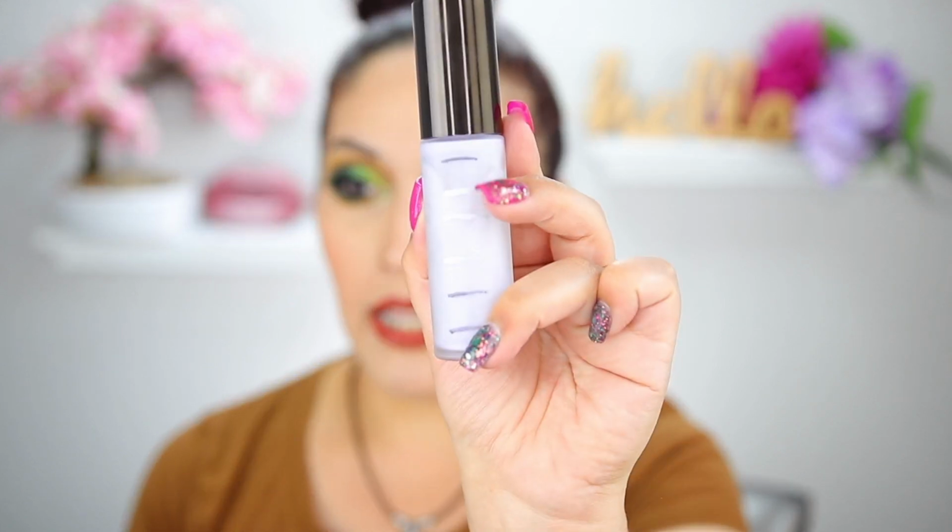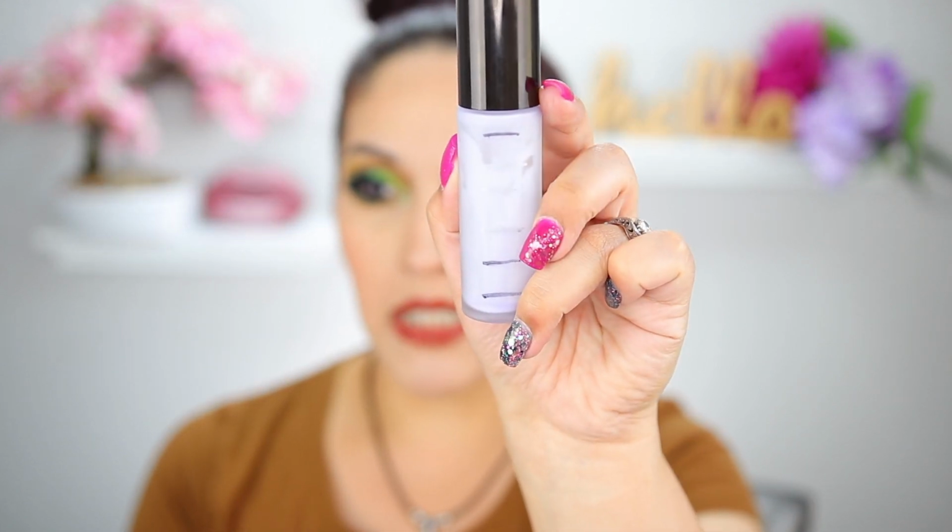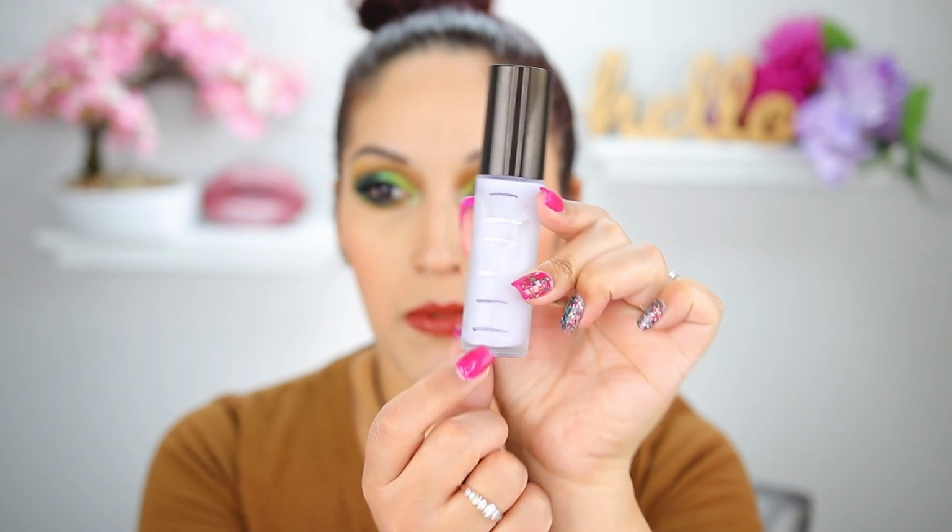The first one here is my Becca First Light Priming Filter, where I started, and all of these updates here. This is from the last update, and I am officially done with this product. I really like that glow from within look. I think it's very beautiful. It's not overly dewy or anything like that under foundation. I just really enjoyed it, and I think it just gives a beautiful glow to the skin.